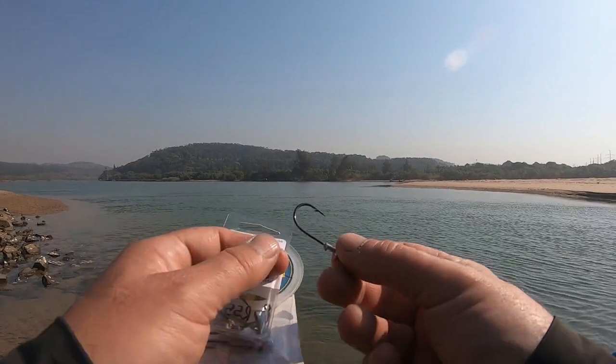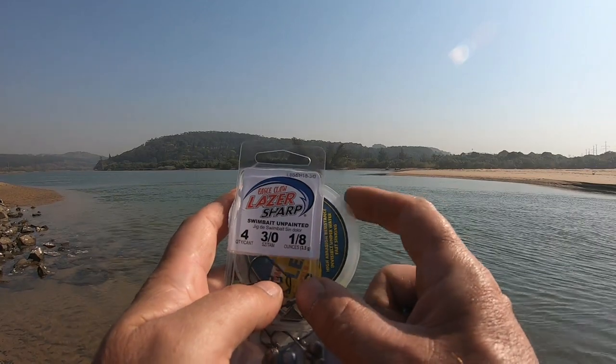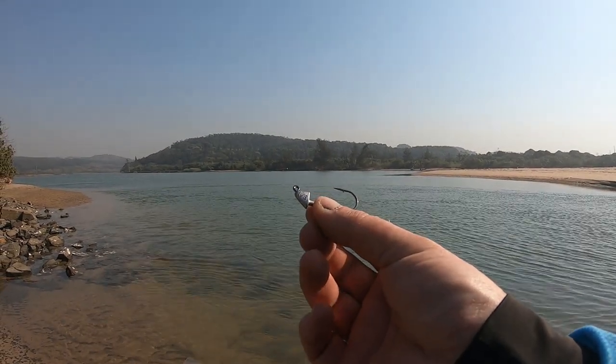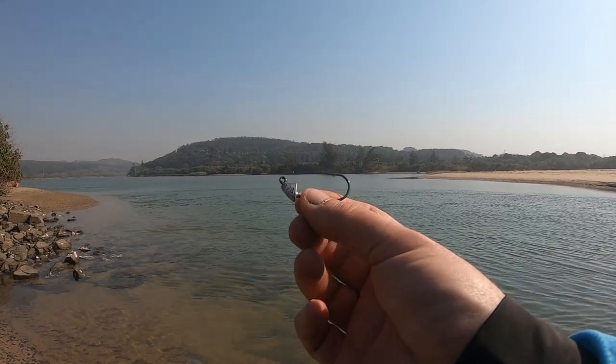Another hook to look out for, and they're very very solid little hooks. This is the laser sharp swim bait hook jighead. Beautiful little hook, very very solid, nice for cob, and that'll be perfect for your 4-inch 5-inch minnows. So have a look at that.